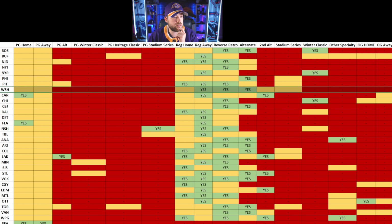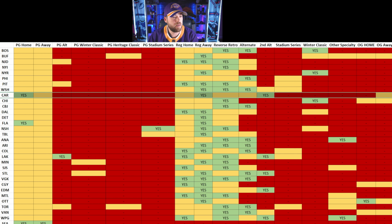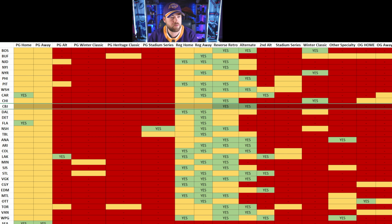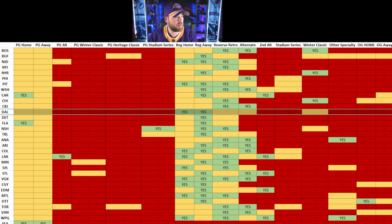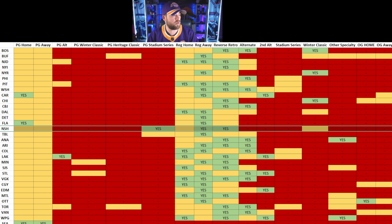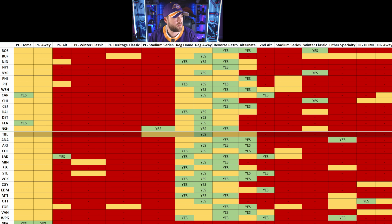Washington, trying to sell the reverse retro. Carolina, nope, keeping those ones. Chicago, I would sell none of those. Columbus, I would sell none of those. I mean, I would sell the reverse retro, but it would have to be a pretty good coin. Dallas, keeping both of those. Detroit, keeping that. Florida, keeping both of those. Nashville, I consider the Stadium Series, but again, it would probably have to be some good coin. I like that jersey. Tampa Bay, nope.